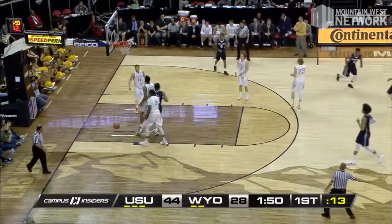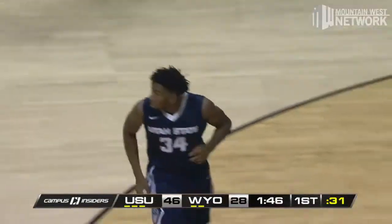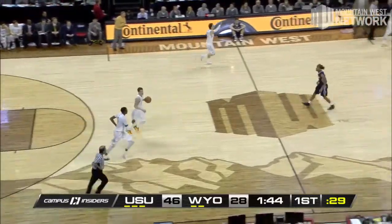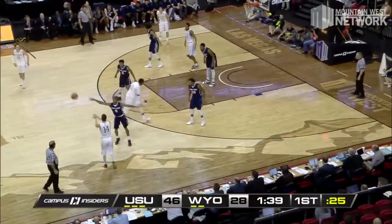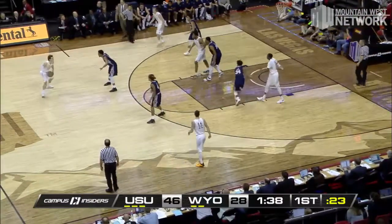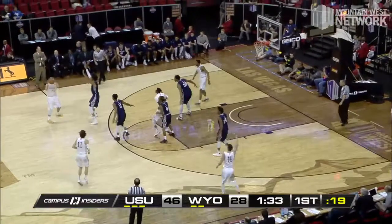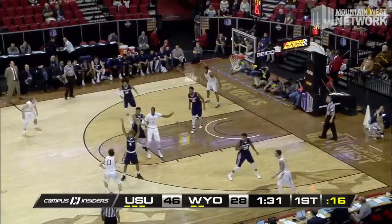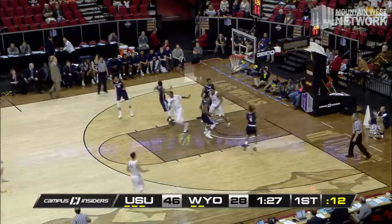Smith. Sweet looking jumper. Yeah, that was under control. Puts the ball on the deck. Pulls up and a smooth stroke. Lieberman. Manaman off a bounce. Rector.